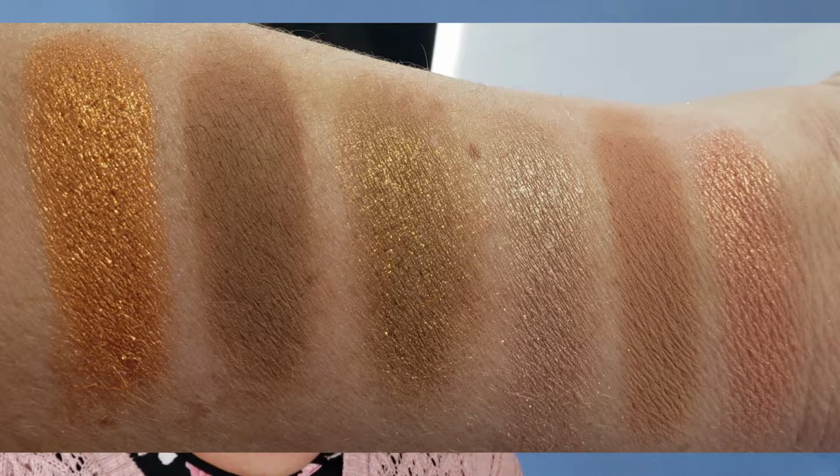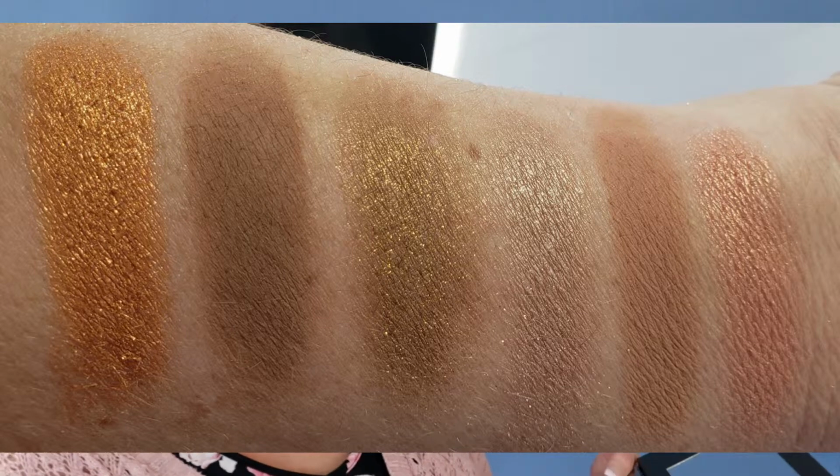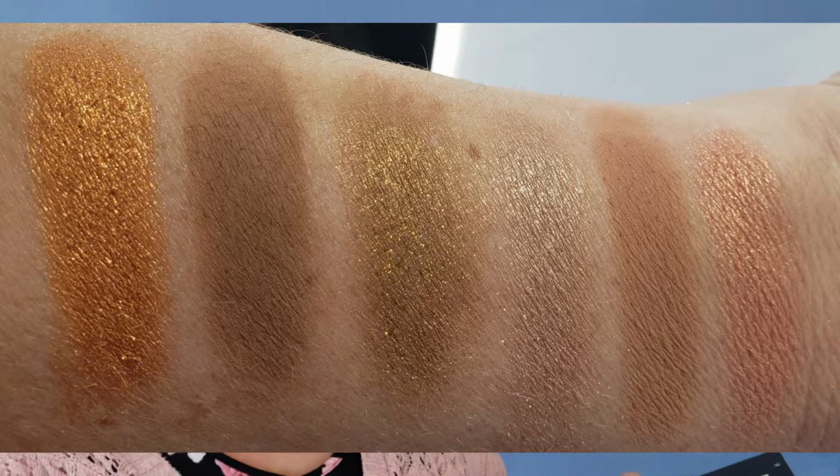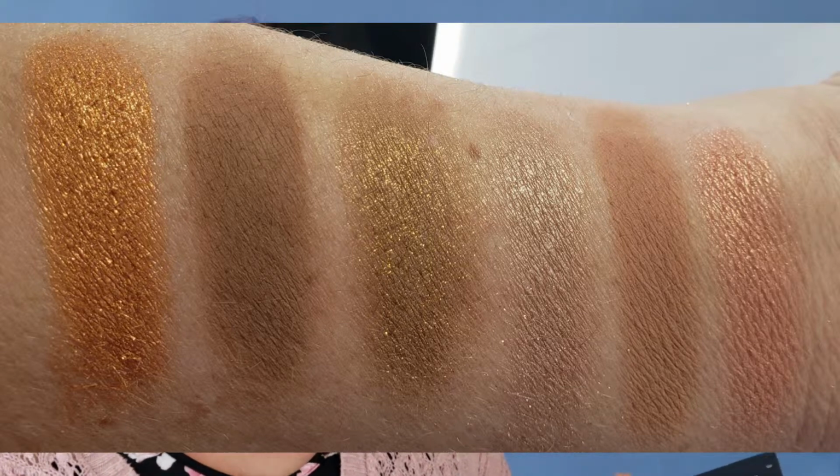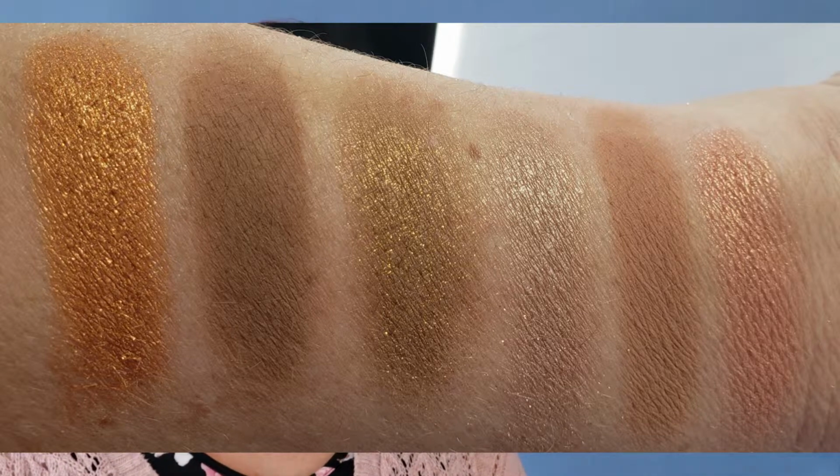The next one is Addict, which is a cool toned nude with kind of a pink undertone. And the last one there is Ray or Rhea. Not sure how you say that, but it is a metallic coral color that is just beautiful.